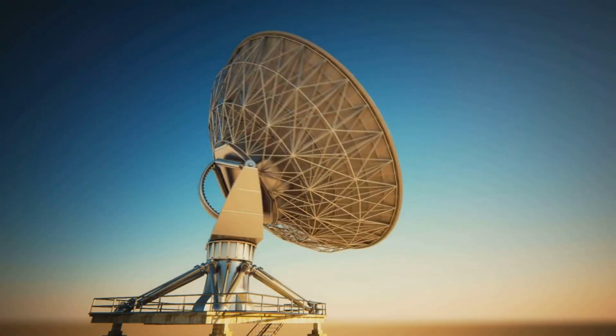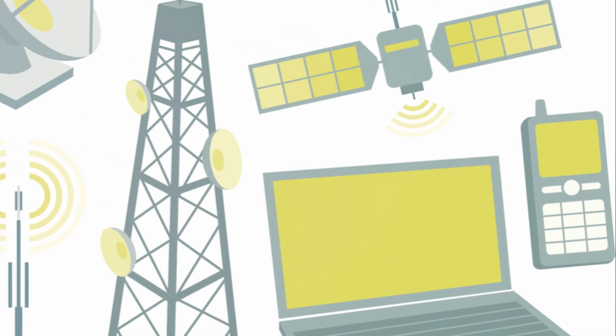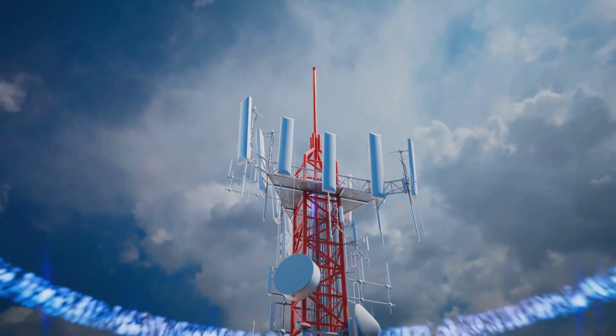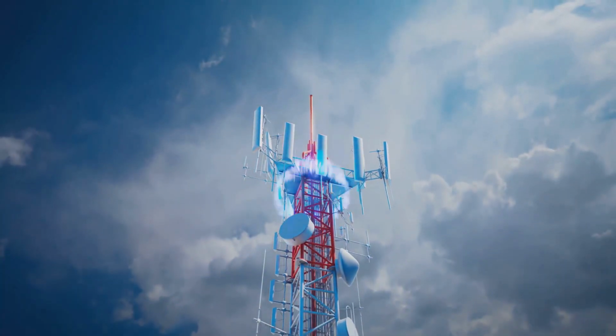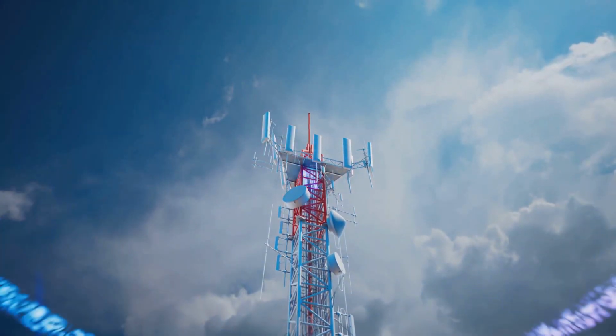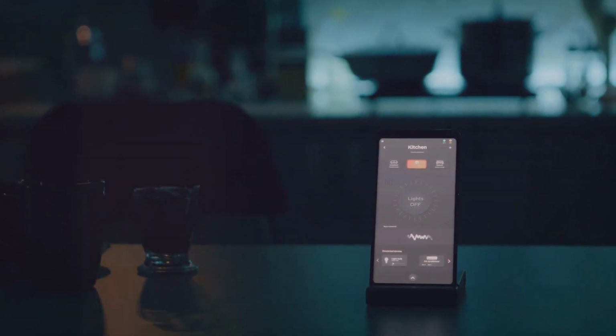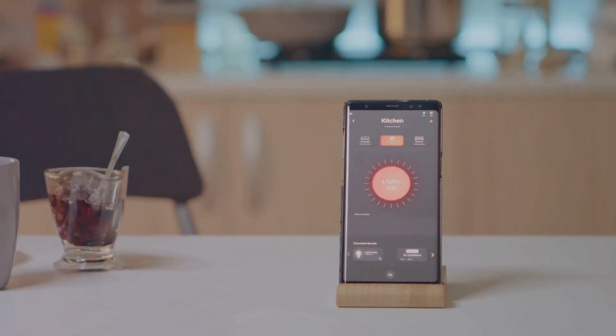And it's not just Wi-Fi signals we're talking about. This technology can harness energy from a wide range of frequencies, including those from mobile networks and even satellite communications. Imagine a world where your smartphone could be powered by the very signals it uses to connect you to the world. One might wonder, what's the potential of this technology? The possibilities are truly exciting.